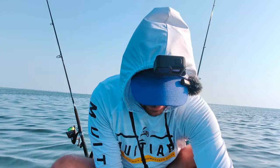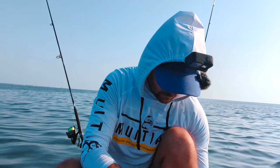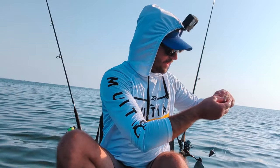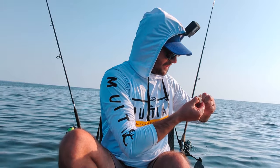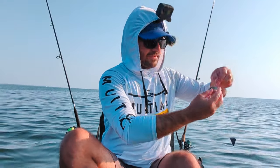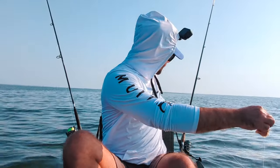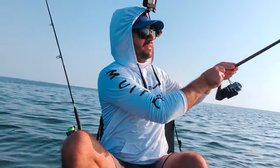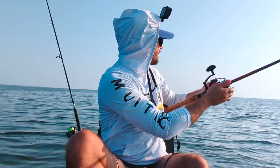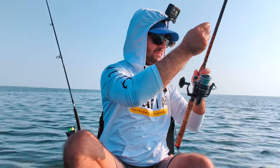Let's cut a pinfish. Then we'll cast it out there. Sounds like drums are already here, so we might as well go ahead and put a bait out there. And hopefully we'll catch a giant drum here in a minute. I have my fingers crossed. Nothing fancy, nothing complicated. A very simple, basic setup. All right, let's cast it out there. Loosen up the drag just in case. If they want to take off with it, I'm gonna let them do so.